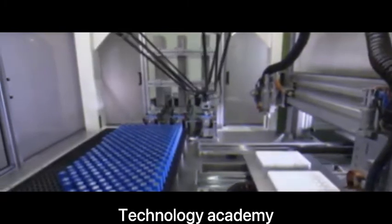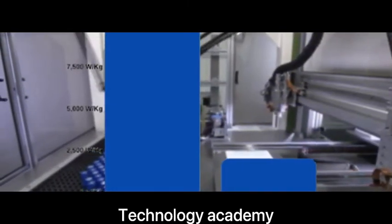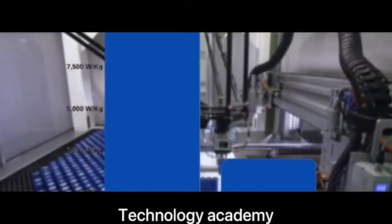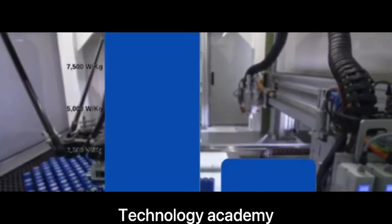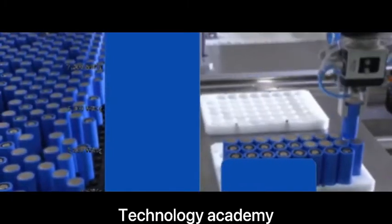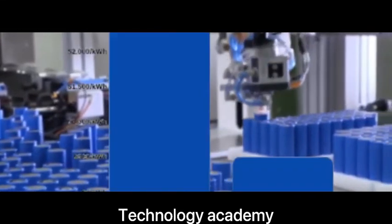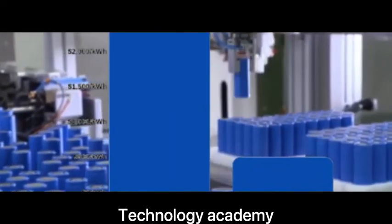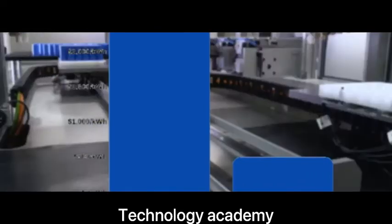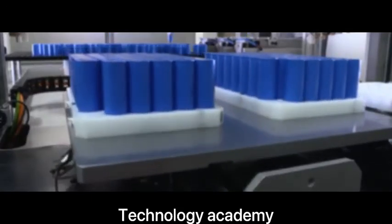Supercapacitors have energy densities of 10,000 watts per kilogram, and they can operate in temperatures of -40 degrees. Lithium-ion batteries have energy densities of 2,000 watts per kilogram and can only work in temperatures only as high as 40 degrees. Supercapacitors cost $2,400 per kilowatt hour, and lithium-ion batteries cost $500 per kilowatt hour. But in the long term, supercapacitors are cheap.